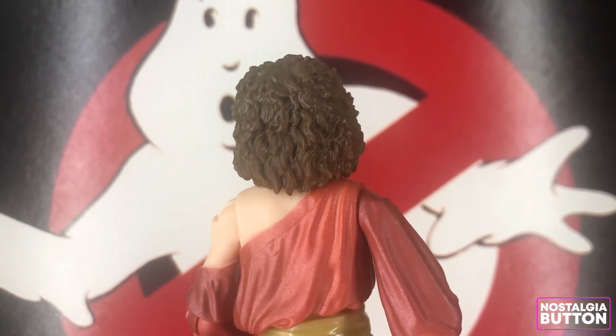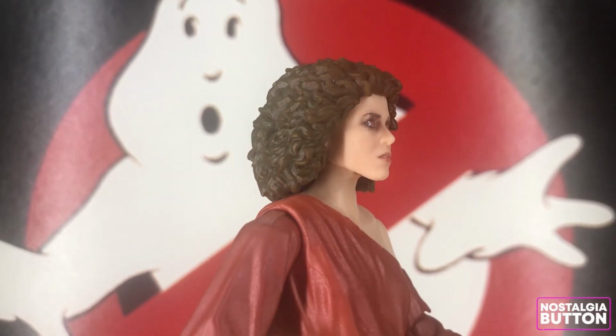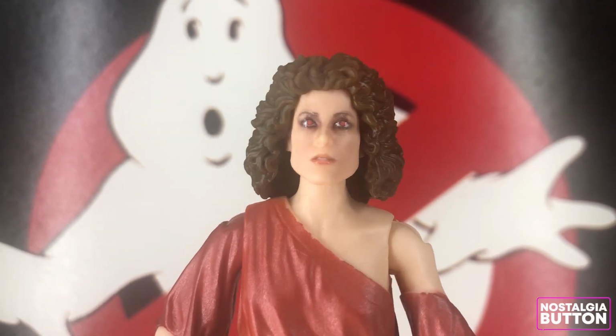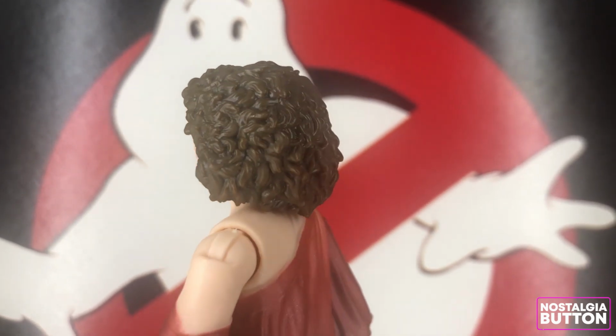Well, let's talk about Sigourney right now. They look the same. This is such a great face sculpt. So if you have a look at Sigourney Weaver here, I'll do a lot of B-roll for this because the figures really deserve it. Her eyes are glowing red. There is no Dana, only Zool.